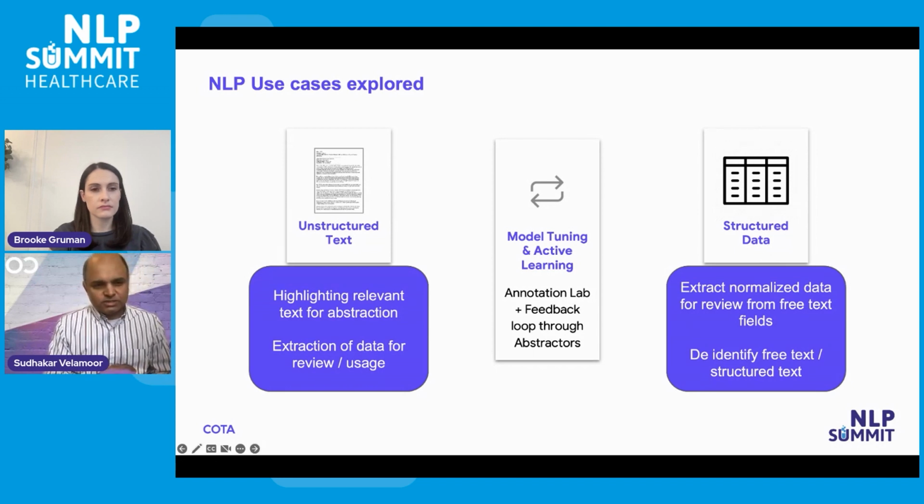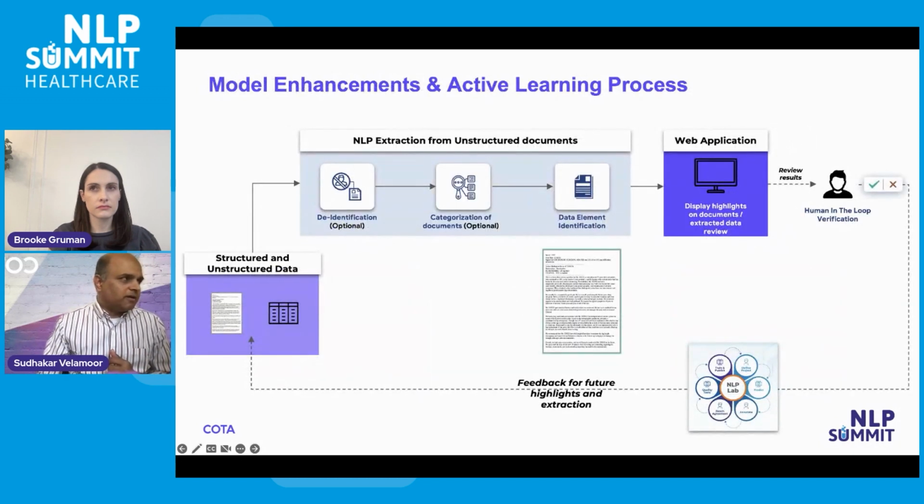In both cases, there are a lot of pre-trained models, so navigating those is important while exploring, and continued improvement and tuning of these models through active learning is the key. So let's go to the next slide.